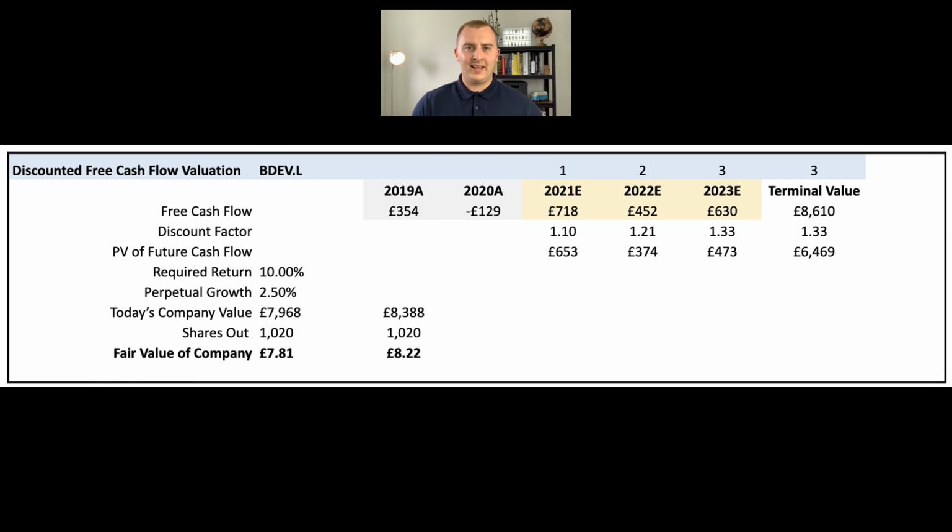I'm looking at the DCF calculation for Barratt. You can see it's looking rather promising for this stock. You can see my valuation is at an £8.22 share price, which would mean a 14% increase from the current price now. So yeah, looking rather good.